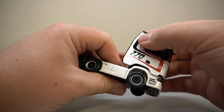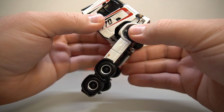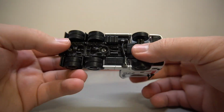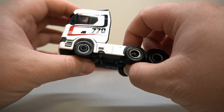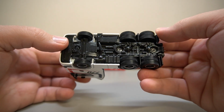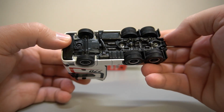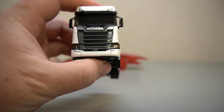Oh wow. How have they done that? Well, we'll have a look at that in a second. So we'll look at the base. There's like an exhaust down the side there. Some tanks. Yeah, reasonably well detailed on the base there. Got your axles at the back. There's the front.